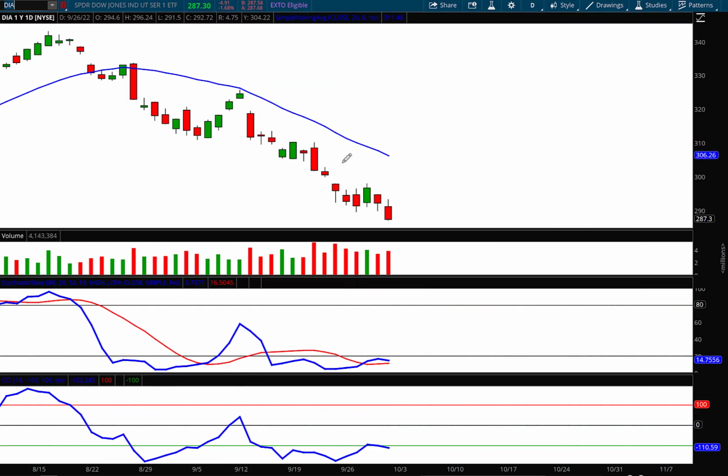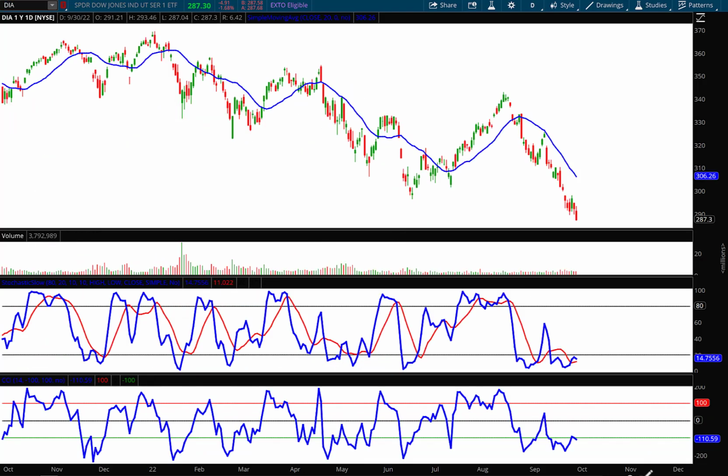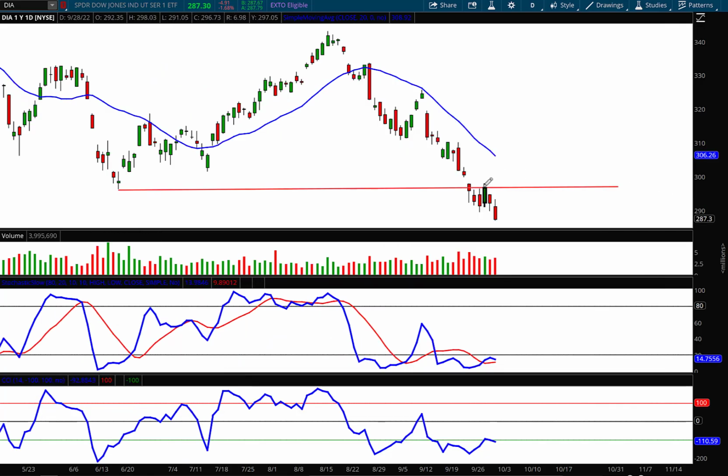Now, the diamonds, this one didn't even come close to my target. Didn't even come close to filling the gap. It tried on Wednesday, like the rest of the markets. But look at that. We closed right on the low on higher volume for the diamonds. Now, here's the June lows right there. Look what's happening already. That June low was broken. And on Wednesday, as we attempted to fill that gap, that June low, which was support, is now acting as resistance. So that's already happening.